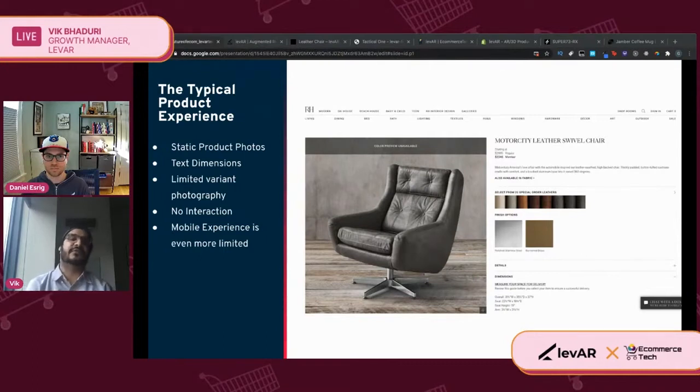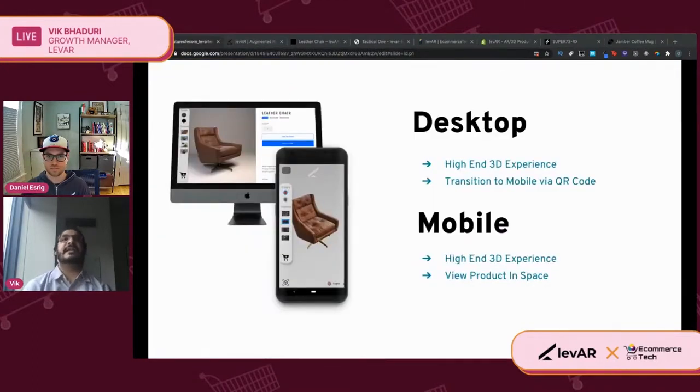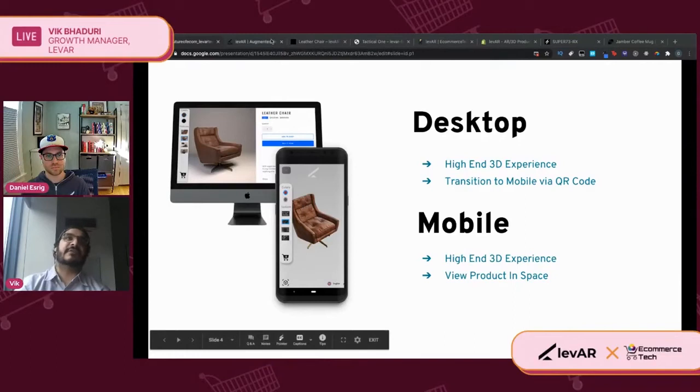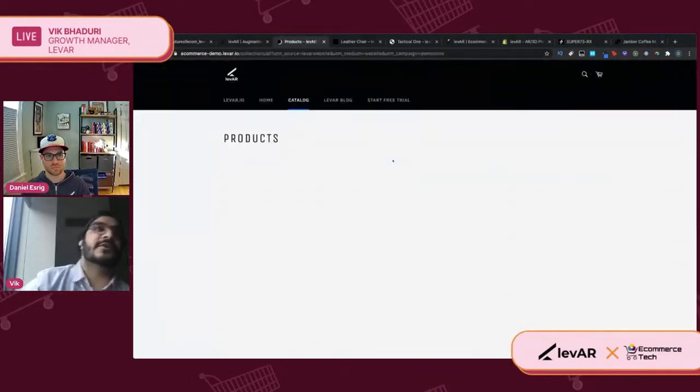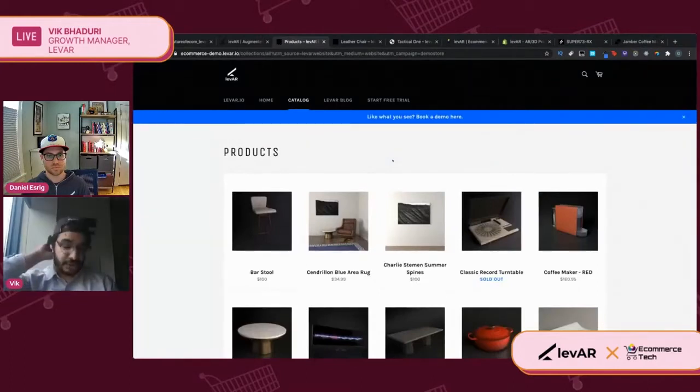And when levAR is fully integrated on a web store and the product assortment is digitized, the customer has two cohesive experiences on desktop and mobile. A high-end 3D experience, as well as a seamless transition to mobile, where you can also have the same 3D experience, as well as the ability to view the product in your space. So we're going to go ahead and take a look at what that looks like right now. I'm going to go on levAR.io and click on our demo here. And this is a standard Shopify store. It uses the Debut theme. A lot of folks start with it.